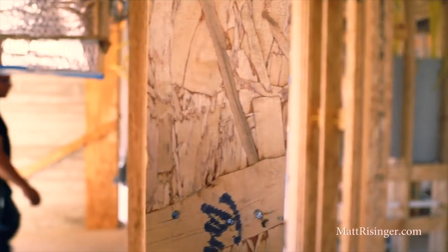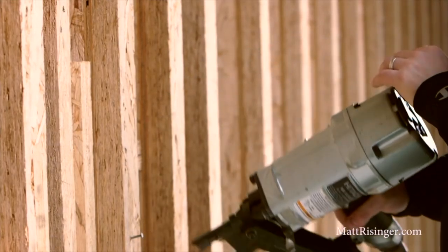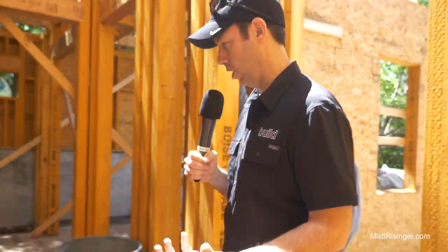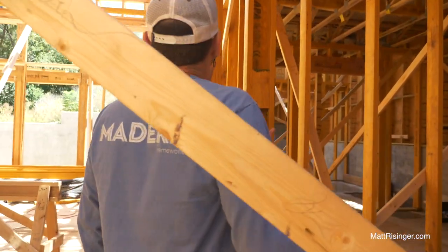Yeah. Perfectly straight, super strong. They've actually got a waxy kind of coating on them, so they'll do well in this interim period while we don't have a roof on it yet. Yeah, and what's the big advantage on these, Bill, compared to that house that we just came from that had very traditional framing? What's the big deal on these?